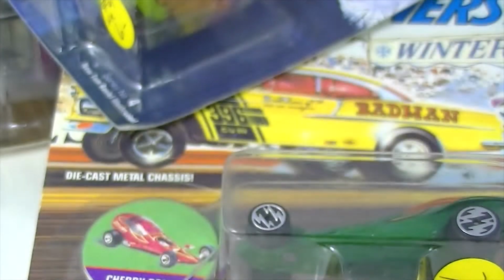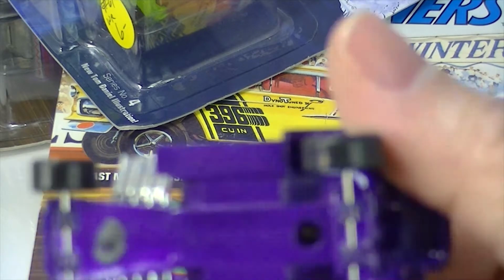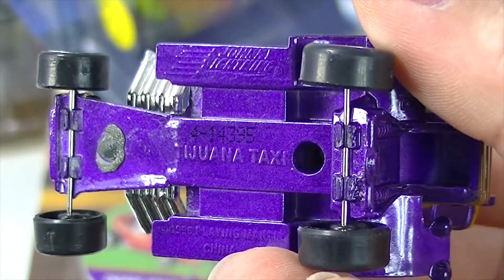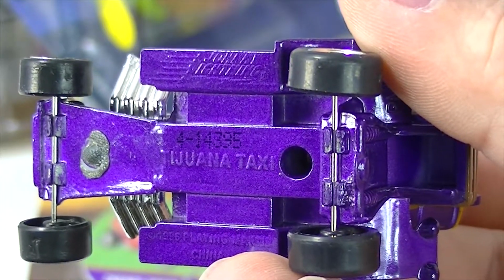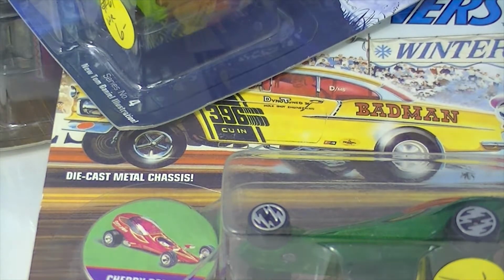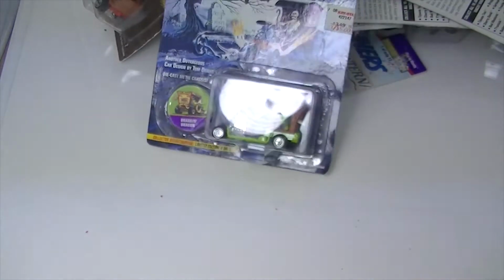Let's see what that number on the base is there. Well, there is a number on the base. There's the number. I'm not sure what that means. I'm pretty sure it doesn't mean it's number 4 of 14,000. I'm pretty sure. What did this one? Well, there, I got number 2 on that one. Nah, it's probably the other number. I don't know. Not much collectible about them.